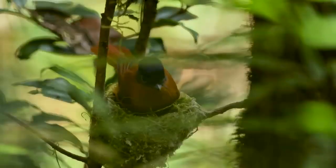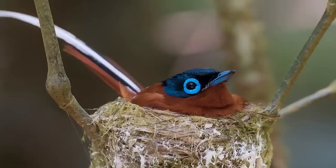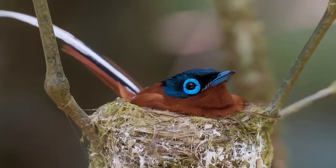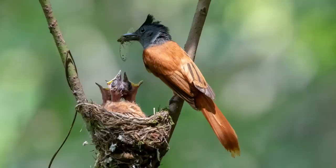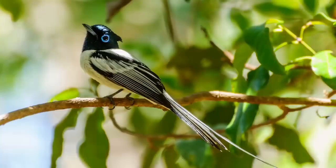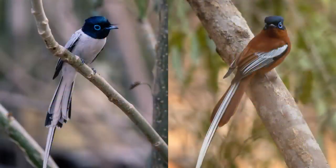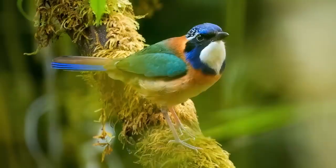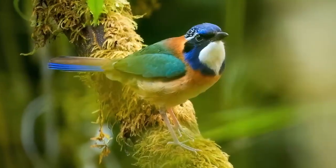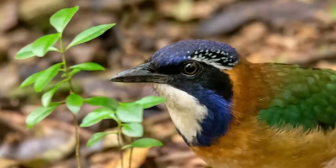The Malagasy paradise flycatcher is one of the most striking species, sporting long tail streamers that differ in colour between sex. Females display short, rufous tail streamers, whereas those of the males are much longer, and their plumage can differ from rufous and white to black and white. The pitta-like ground roller is another colourful endemic bird that can be observed hunting insects on the forest floor.